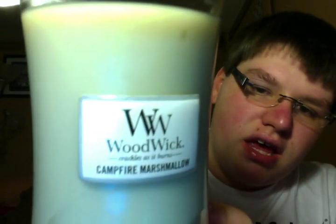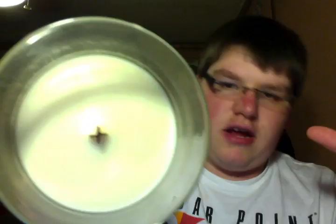And then I just picked up a woodwick candle, a full size, in Campfire Marshmallow. And I've burned this 2 times. It burns really clean. This is like the old Marshmallow Fireside from Bath & Body Works, not the newer Summertime S'mores and the new Marshmallow Fireside. The older version, I prefer a lot better than the other version. But this is a really nice scent. I actually really kind of like this one.